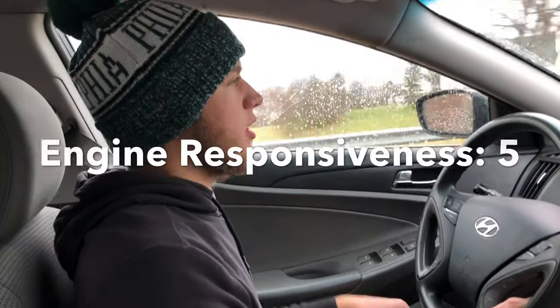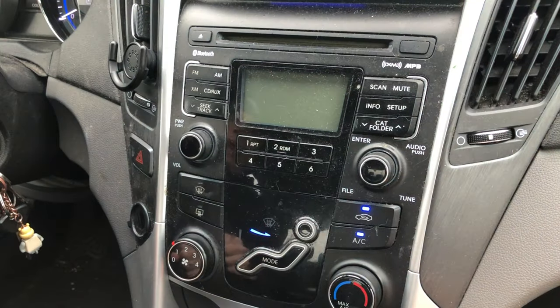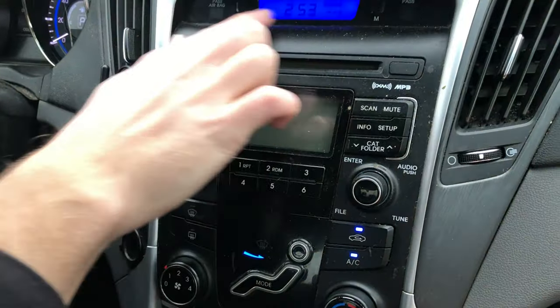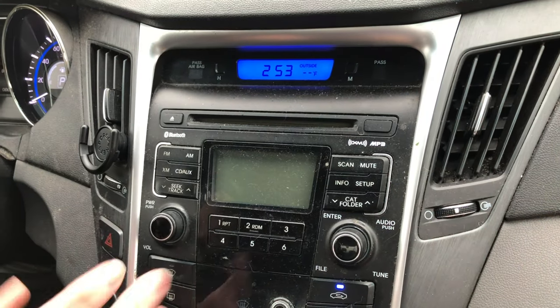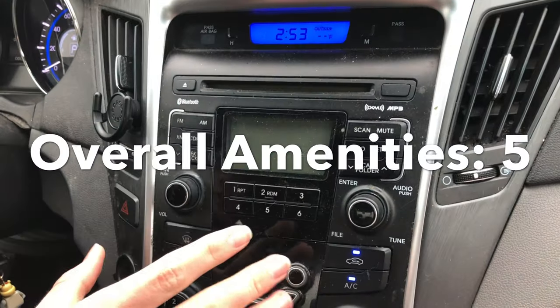Engine responsiveness in the Sonata is better than I expected, having a reasonable pep for a 2-liter 4-cylinder. Still, the Sonata is no sports car, and earns a 5 out of 10 for engine responsiveness. And overall amenities in the Sonata is mediocre. This car doesn't have much more than a radio and AC, not even possessing a small screen, leather seats, or a sunroof. For these reasons, I can't give the Sonata more than a 5 out of 10 for overall amenities.